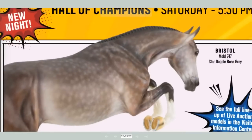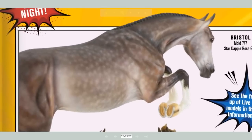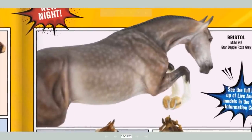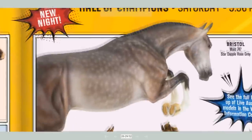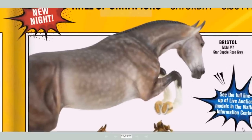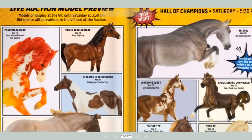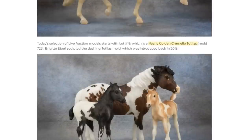And then up here is the Bristol, who I know a lot of people are in love with, and I don't blame them because he is very, very pretty. I like him a lot, too. He is a very neat star dapple rose gray Bristol model, and it looks like the braided mane and probably tail version of this mold, which is neat. Lots of nice live auction models, I feel like, although my favorite is still that Forever Siege one.